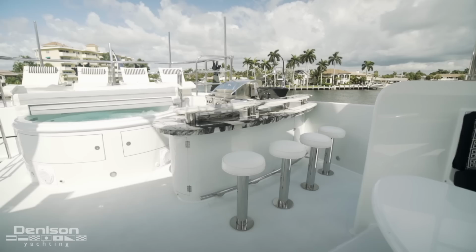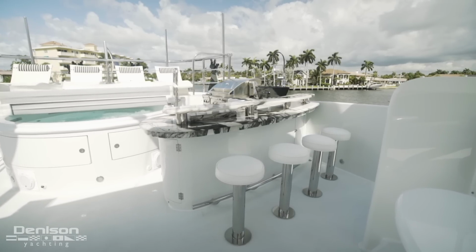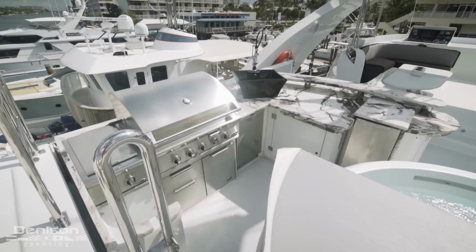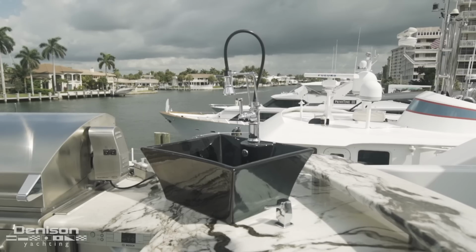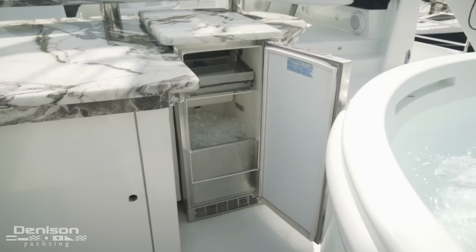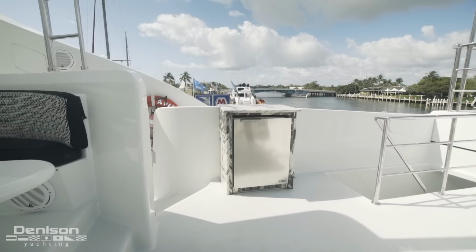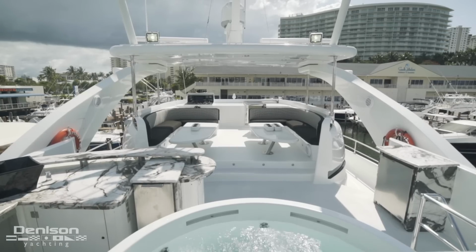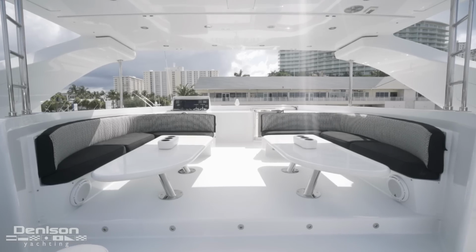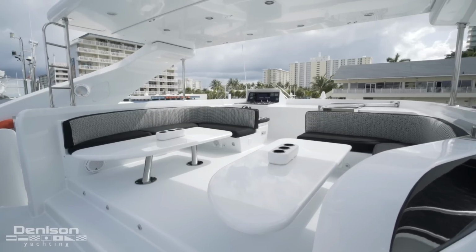This bar is fully loaded with stone countertops and bar stools wrapping around the front side. Appliances in this area include a grill and a sink above the counter. Below is an ice maker and a dishwasher. A refrigerator can be found opposite the bar. Moving forward, we arrive at mirrored seating areas directly below the hardtop. In front of the L-shaped seating are cocktail tables.